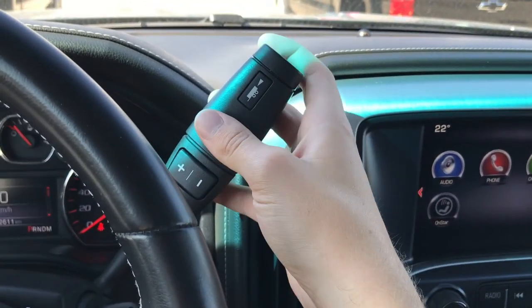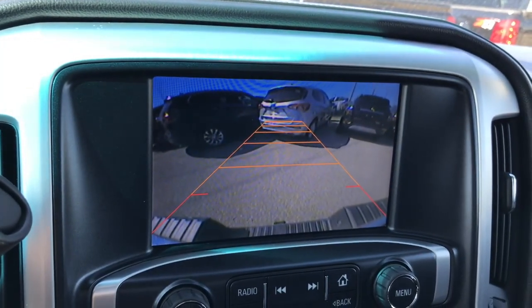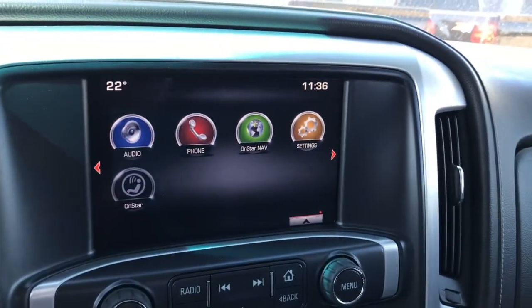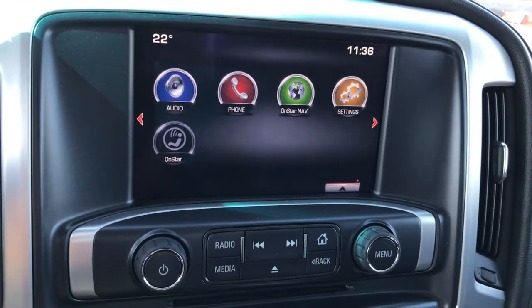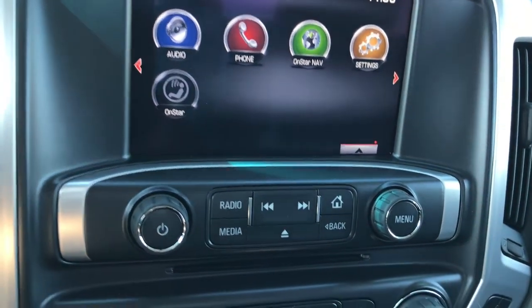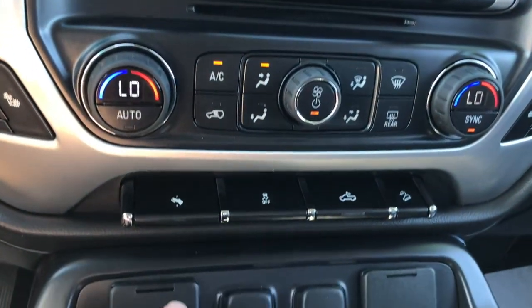Now on the column shifter itself, you've got your manual mode as well as your tow mode, and you've also got your backup camera with trajectory, which is going to allow you to park this truck with ease. Now on the screen itself, you've got XM radio, Bluetooth phone pairing, and OnStar Nav. Those are the main features you're going to find on this 8-inch touchscreen, but you've got plenty of vehicle settings in there as well. Hard radio controls and CD player located just underneath, and you've got the dual zone climate controls with the LCD display on it.